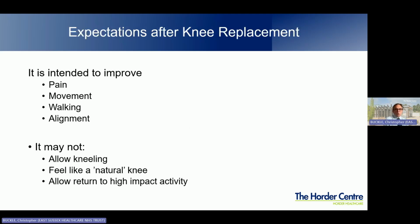And so what should you expect if you go through a knee replacement? The intention is that it's pain-free. It moves, so it goes out fully straight and it bends to facilitate you walking around and doing your normal day-to-day activity. And I've put here alignment, so that development of that increased bowing in the leg because of the wear would be corrected. So it would take you back to a normal, healthy alignment, whether that be ever so subtly bowed in one direction or another, but certainly a very normal and healthy alignment.